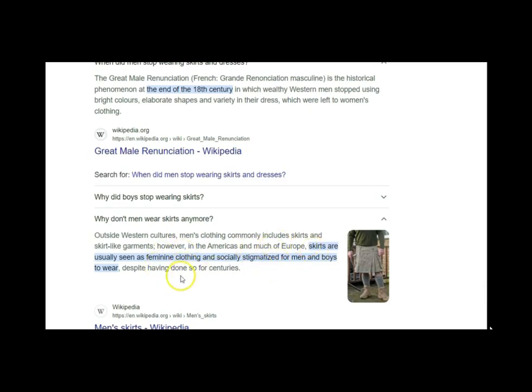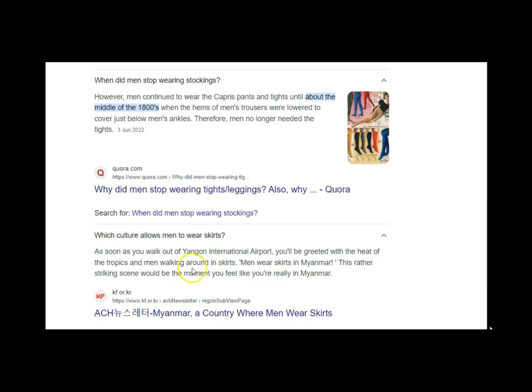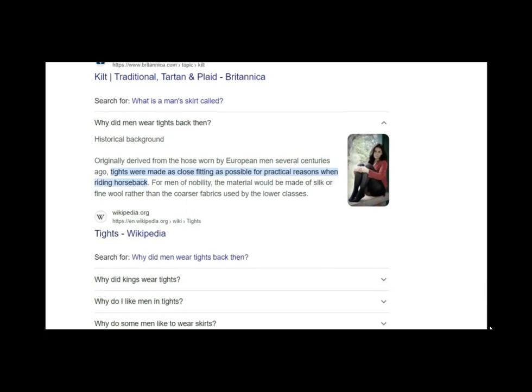There you go, seen as feminine. They even wore socks. Of course, the Middle Ages, and up until the 1800s. Kilts, whatever, dress, so yeah, don't know about that, but we forget that men have been wearing skirts.